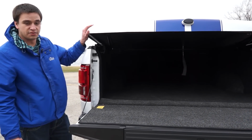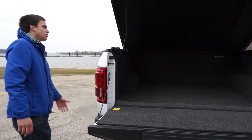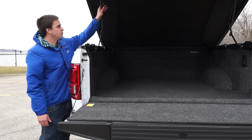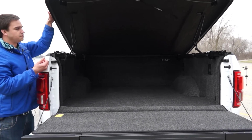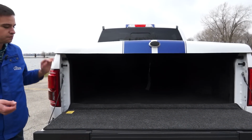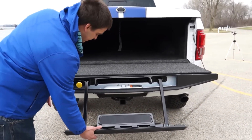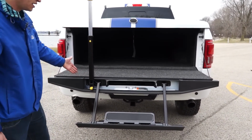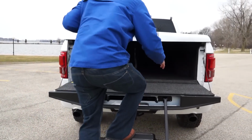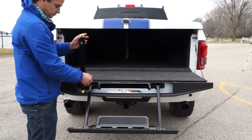They're obviously painted to match. The paint matches perfectly, doesn't matter what color you get. But of course, this is a great system. It's got the gas shocks here, so it just keeps it up when you want it up. When you want to pull it down, you can pull it down. And then I believe this is also part of the 502A package, but it has this handy step, so you can use it to get up and down, in and out of your bed.